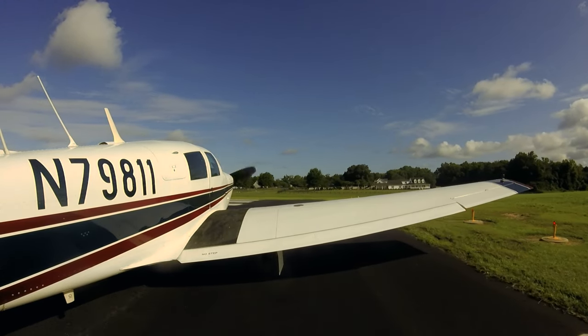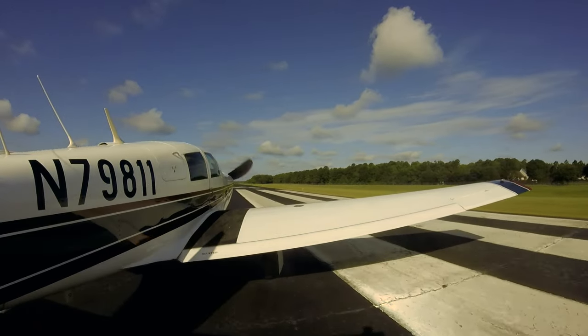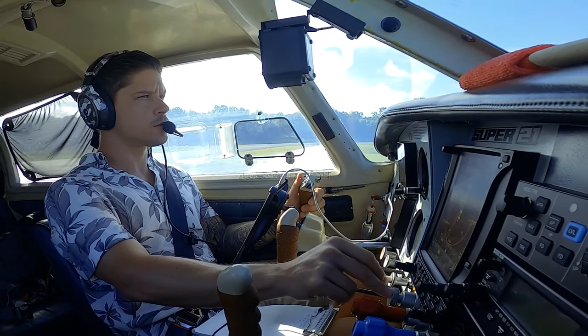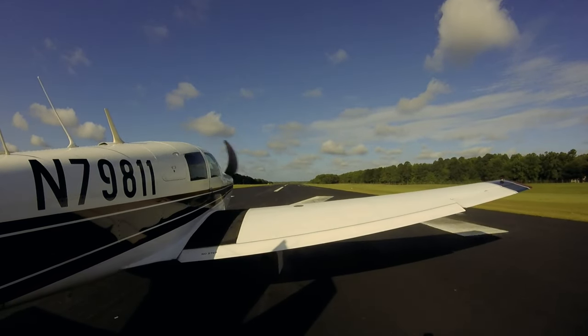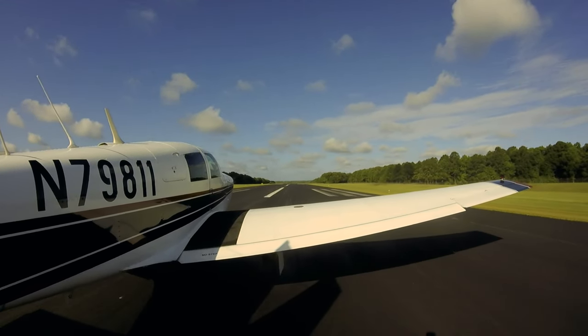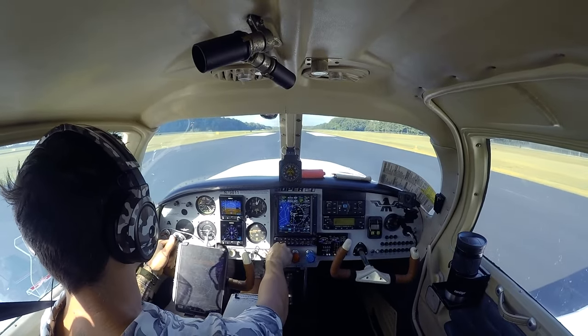All right, let's focus here, guys. Here's 2-4. Get off the brakes, heels on the floor. Roll it on nice and easy. The engine feels good. It sounds good. It's everything I'm expecting. Everything's in the green. RPM's good. Airspeed's alive. Maintain that center line.